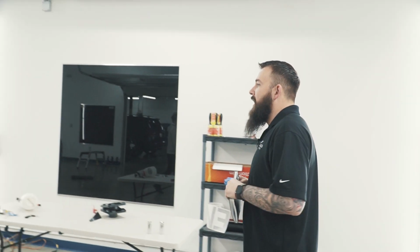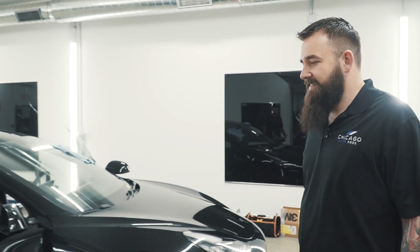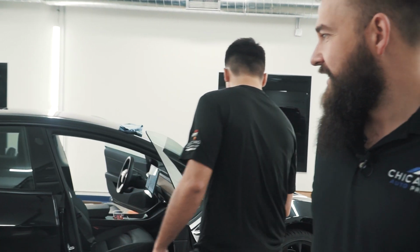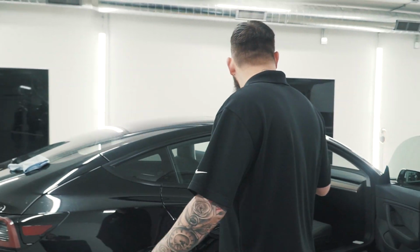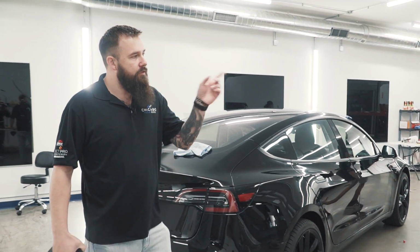Ryan's finishing up on the Tesla Model 3 Chrome Delete. How's it looking? It's all done, actually. Sweet. We still have to do window tint to this one. Yes, sir. So they'll get started this morning doing window tint on that one. Show you some afters of that.